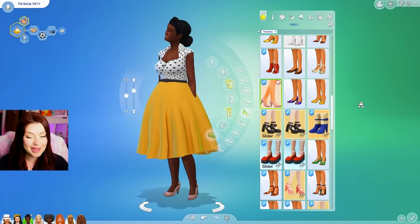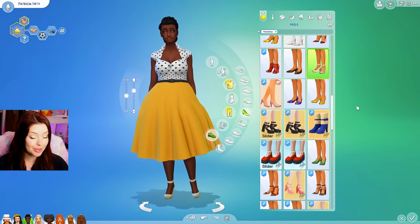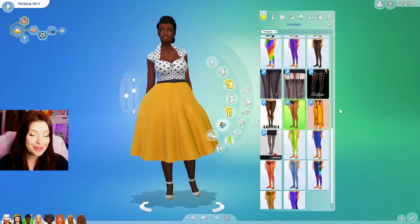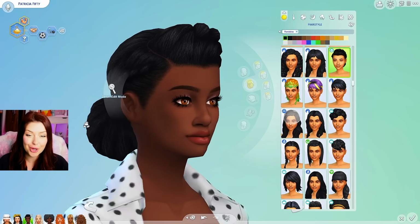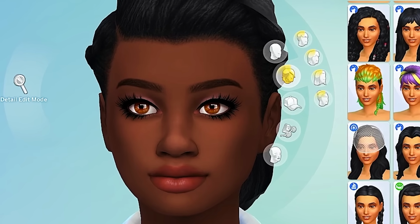For shoes, I was thinking maybe these ones with the really pretty back there, or these ones from the Sims 4 base game. We're gonna use those tights, the same ones that I've been using. For her hair, I actually use this one here from Cottage Living. And for her makeup, I went with more of like this natural style with like a pretty pink eyeshadow.